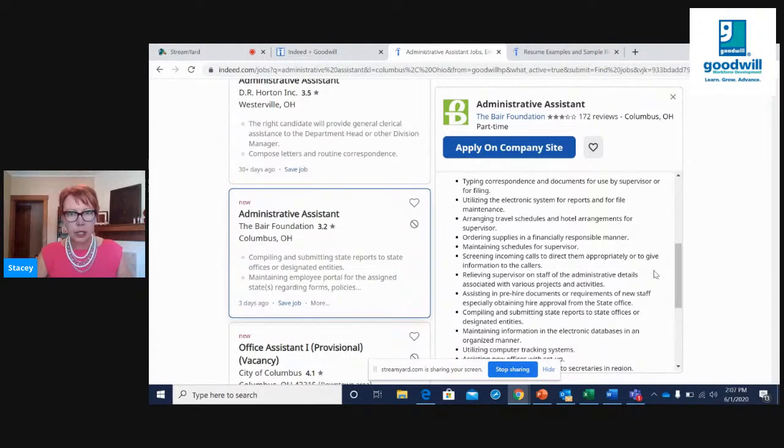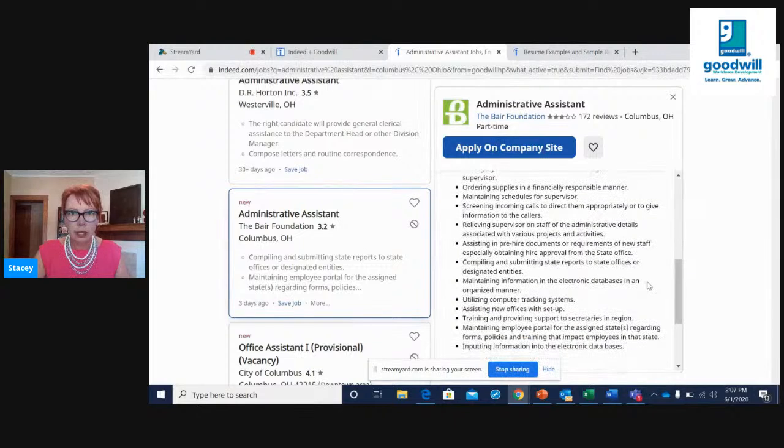Maintaining schedules for a supervisor, screening incoming calls and directing them appropriately or giving information to callers, relieving supervisor and staff of the administrative details associated with various projects and activities. You might be leading some projects. Let's see, assisting in pre-hire documents or requirements of new staff, especially obtaining hire approval from the state office, compiling and submitting state reports to state offices, and so on. Okay, so these are some responsibilities that they're looking for. All right, so read through those completely.